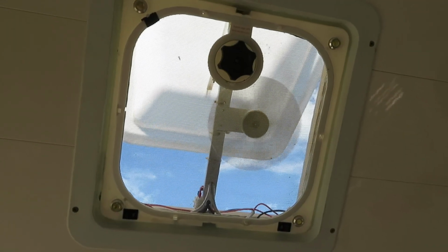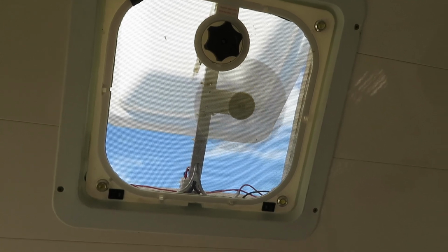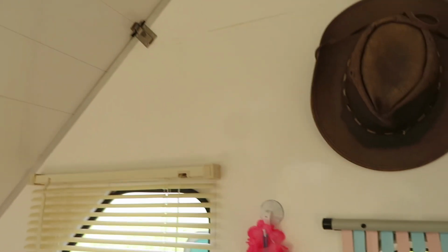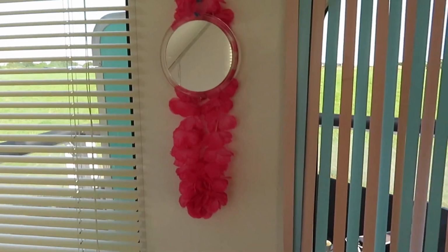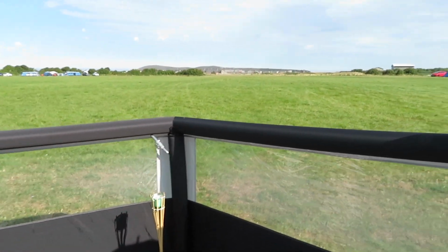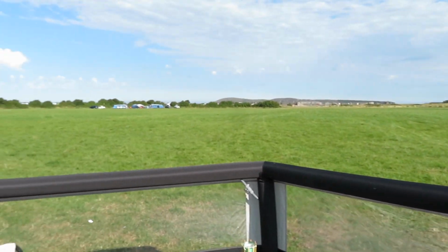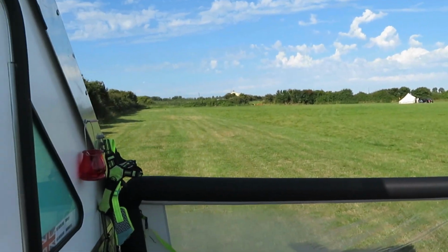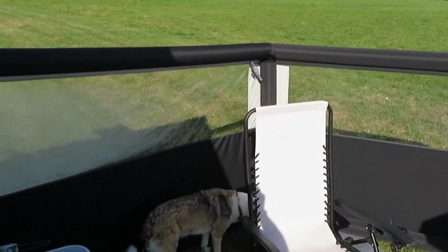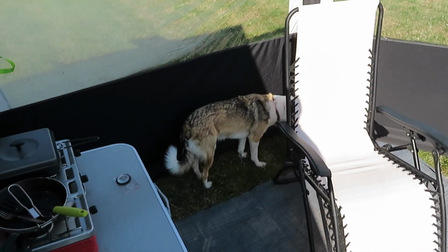Hello. Good morning. We are here in Somerset, sunny Green. Let's go and have a look what the day has to offer, and check the campsite out as well. As I said earlier, with the social distancing, we're virtually on our own. And Madam's inspecting, aren't you, Kira?